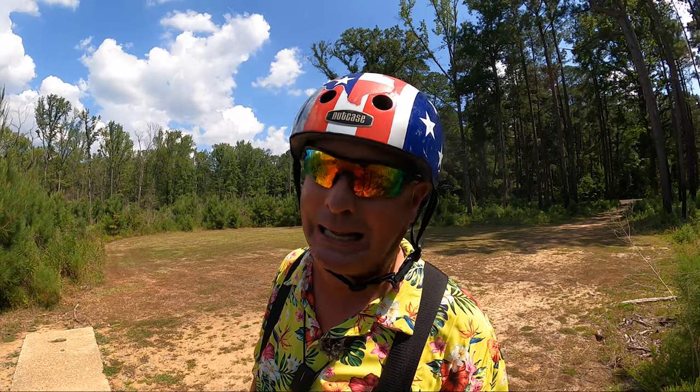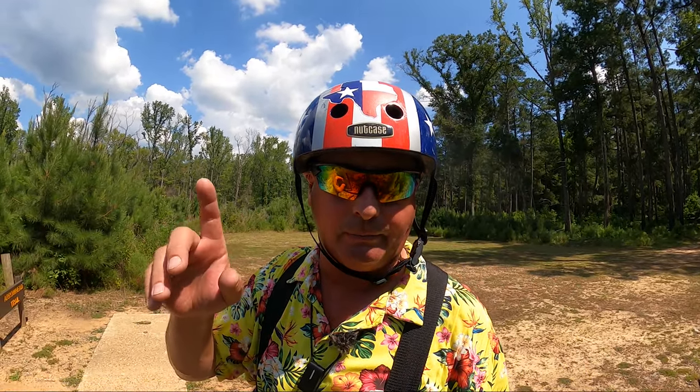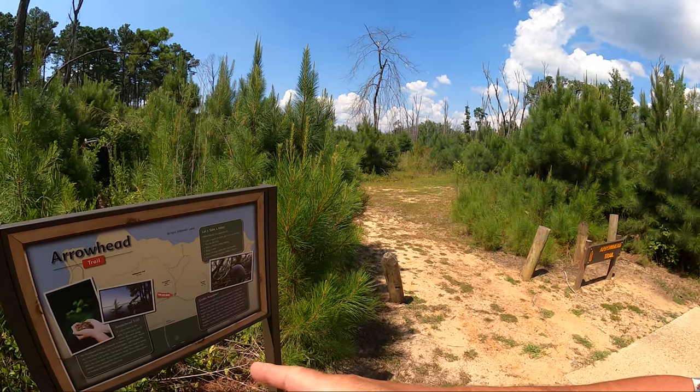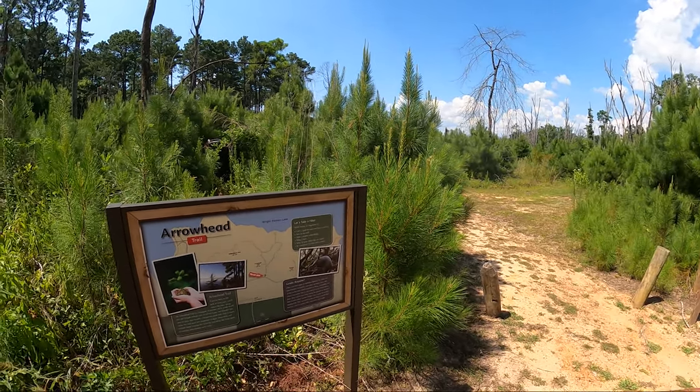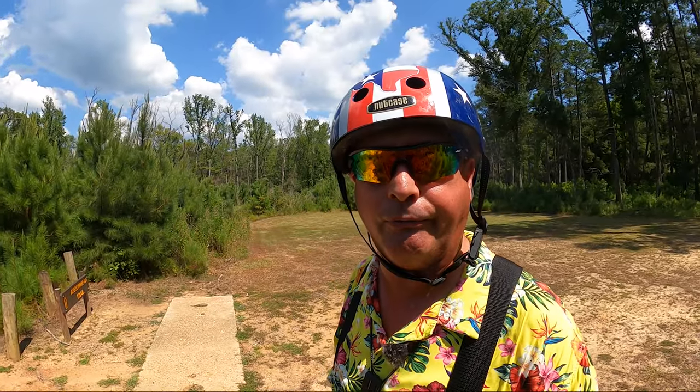I'm hanging out at Lake Wright Patman, and most specifically, I am at Atlanta State Park. And I have been told by one of the campground hosts that of all the trails, Arrowhead Trail is probably the most scooter friendly. We're gonna find that out.